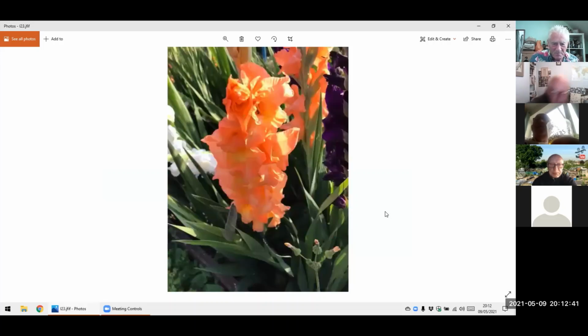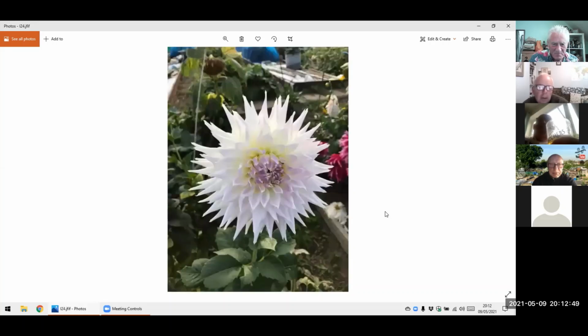Next picture, Mick. Another orange one, gladioli, I grew over the plot. No more coming up this year. I left them in, but didn't visit. Another, I love that one. I can't remember what it's called, but it's a beaut. Next picture.